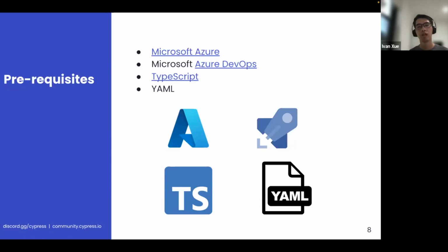TypeScript. Yeah, we just migrated most of our tests from JavaScript to TypeScript. You can click this link to find the very detailed instructions provided by Cypress on how to migrate. TypeScript is just an extension of JavaScript, adding type checking to the language. TypeScript can help you save a lot of time on coding. It has auto completion and type checking. You can find the errors before you run the tests.